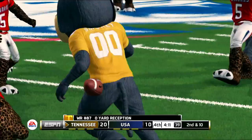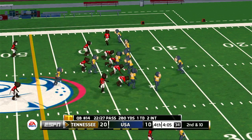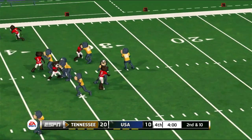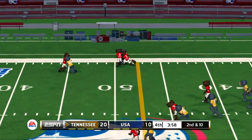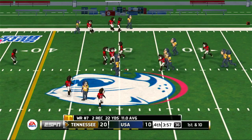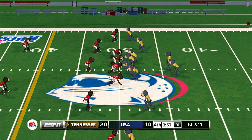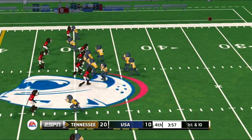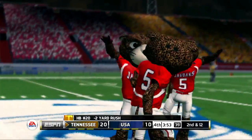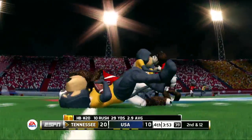Makes a catch, and he's got nowhere to go. First down, and he's knocked out of bounds. That's a gain of 12 on the play. First down. Mike, he's coming, check in. So we got man. They'll knock him down for a loss. That'll bring up second and 12.